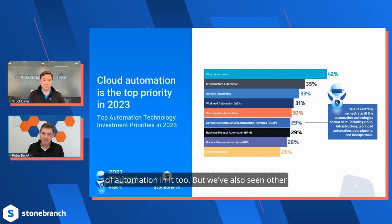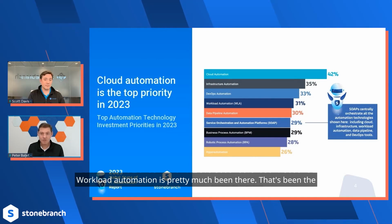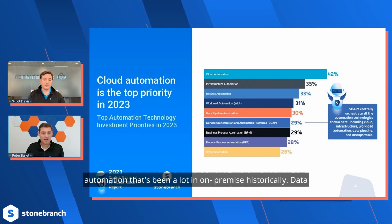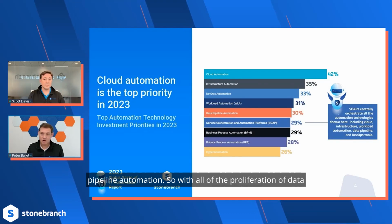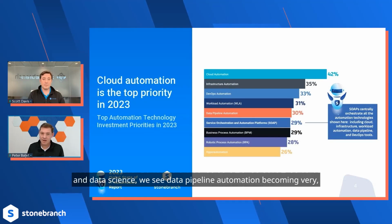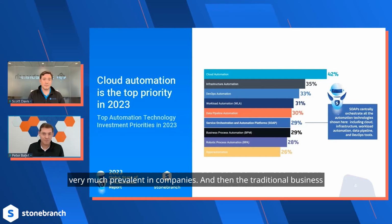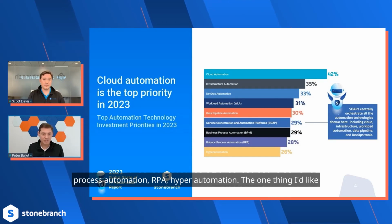But we've also seen other areas kind of come up in automation as a priority. Workload automation has pretty much been there. That's been the automation that's been a lot in on-premise historically. Data pipeline automation. So with all of the proliferation of data and data science, we see data pipeline automation becoming very, very much prevalent in companies. And then the traditional business process automation, RPA, hyperautomation.